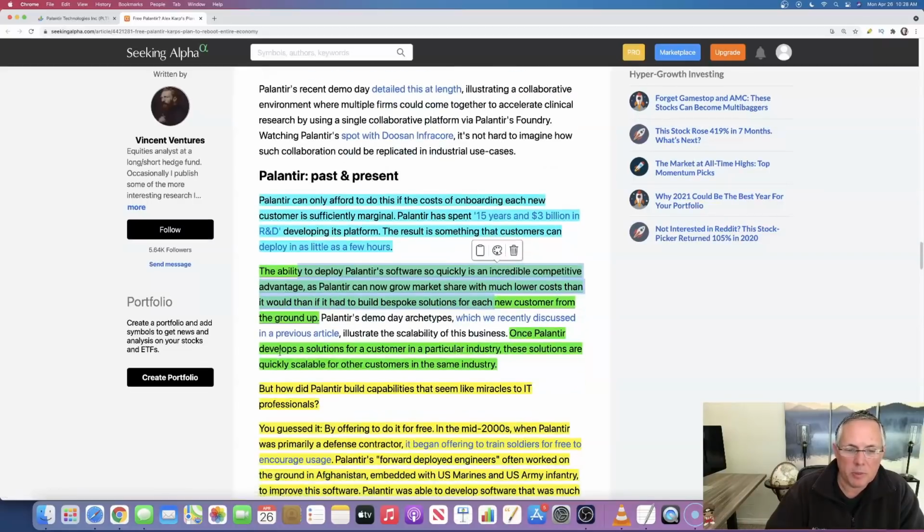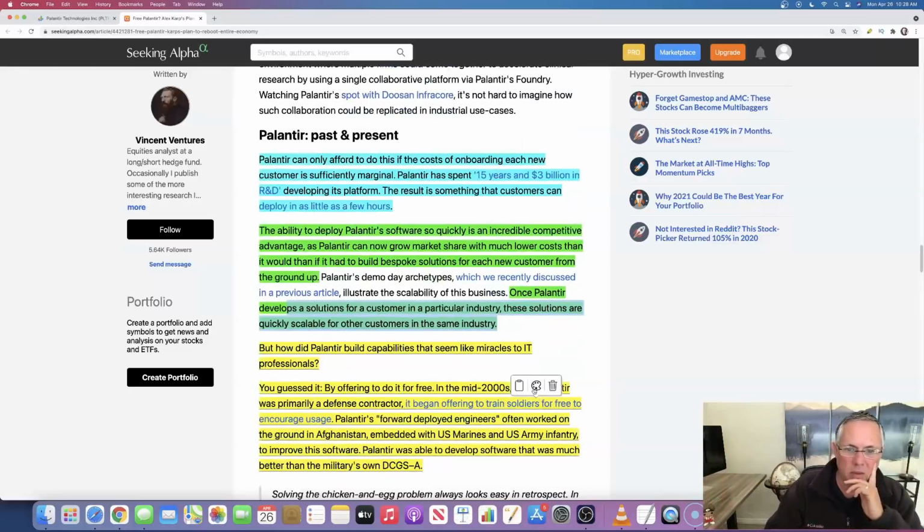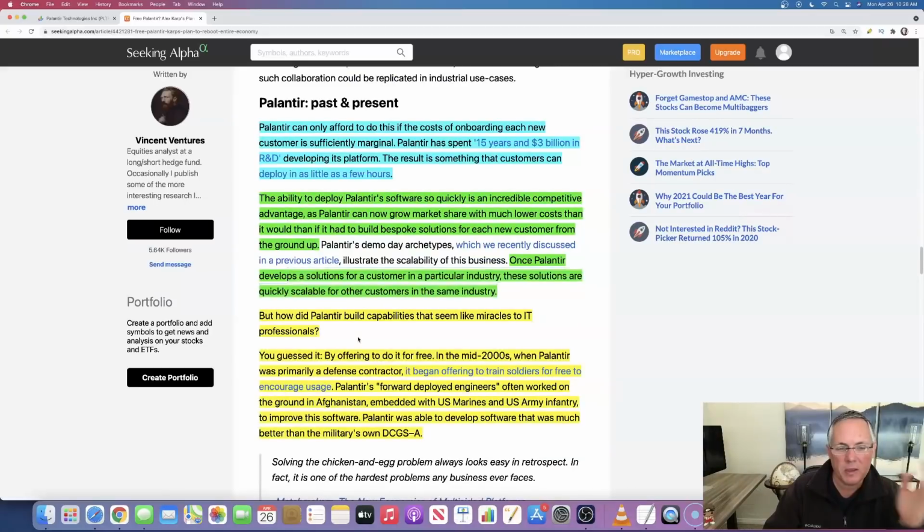Once Palantir develops a solution for a customer in a particular industry, these solutions are quickly scalable for other customers in the same industry. That's amazing. So once they've done it for people who make calculators, I'm just making that up, then they can go to other calculator making manufacturers, and they can help them. So this is one thing. This is a big deal, guys.